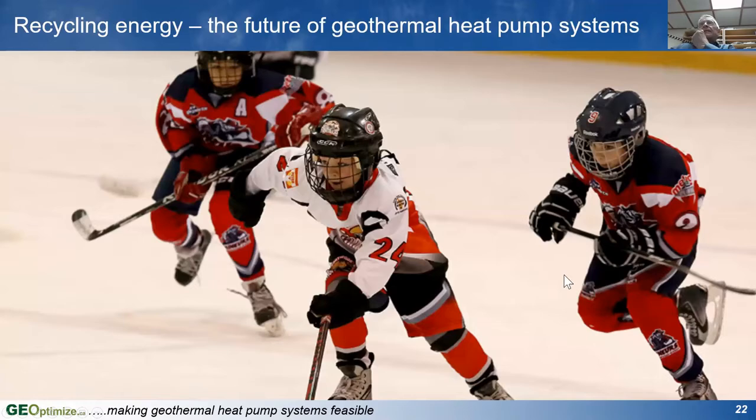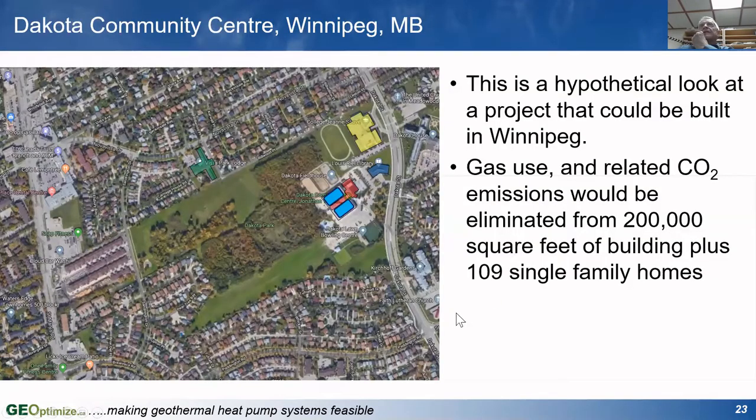So looking at a hypothetical project, this is based around the Dakota Community Centre in Winnipeg. There are 2 ice rinks, and connected to the ice rinks is a community center. Across the parking lot from it is a library, about 15,000 square feet. Beside the library is a school, about 60,000 square feet.